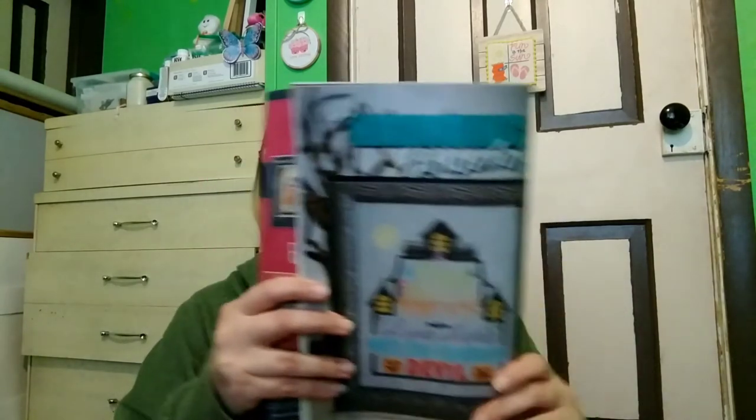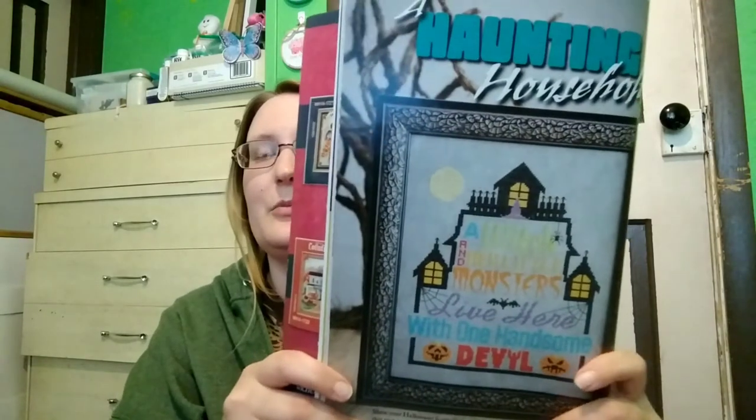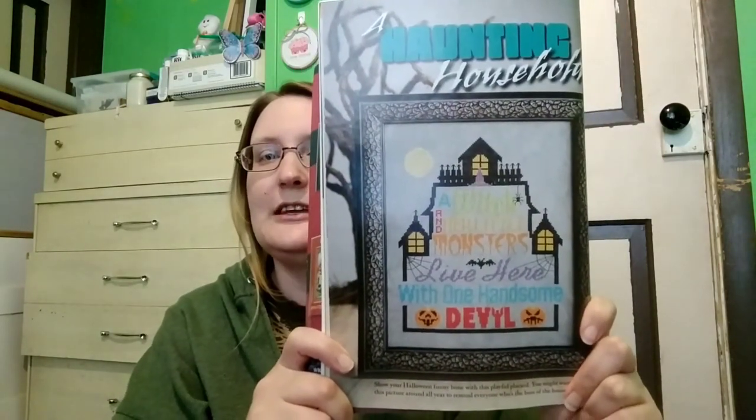We'll see. And then last piece I worked on, sorry, and it's way over here. Hold on. Okay. Worked on this one last night. Pulled this one out. And it is The Haunting Household from the 2017 Halloween issue of Just Cross Stitch magazine.